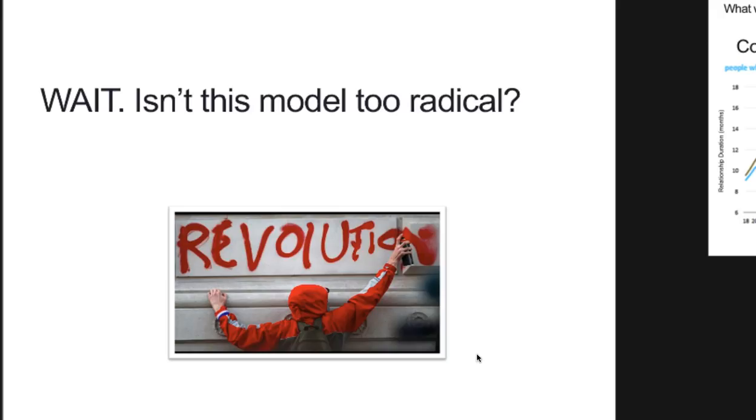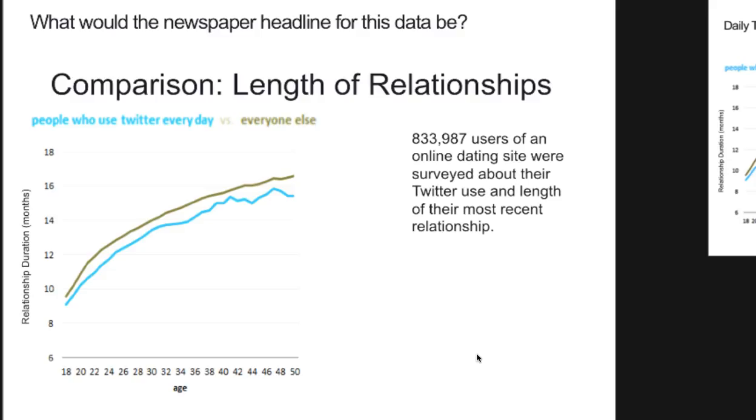So let's practice with our last little time here. I want you guys to give me a newspaper headline, a single sentence, for what this slide would be. So the slide starts, it's everything except for that, what would the newspaper headline be? Let's just take a minute and think of our sentence.